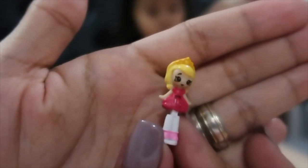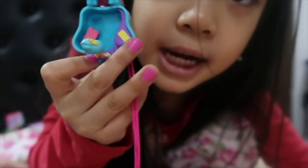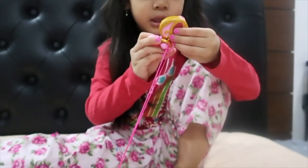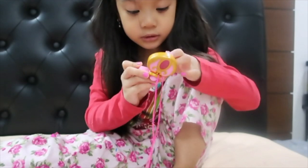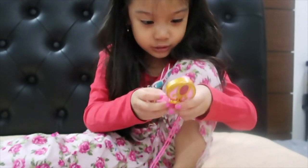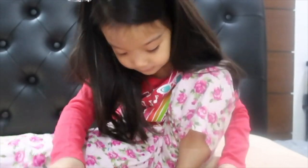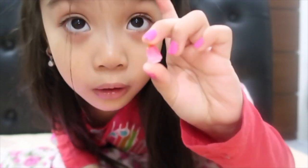Mommy, come here. This is what's inside. And this is inside. So the mirror. Okay. This one can move. And this one could open. Let's close it up. And then let's open the blind bag. Look. Hey, look. Wow.